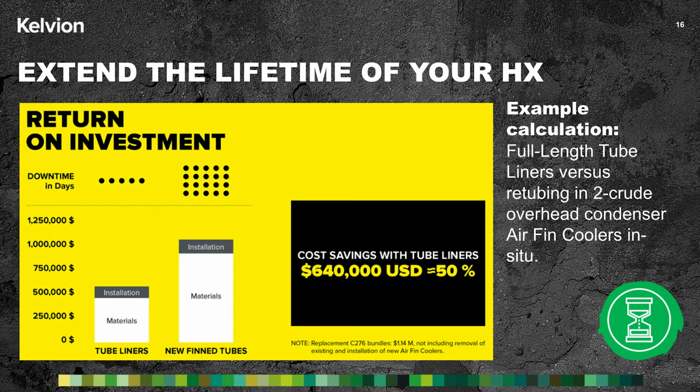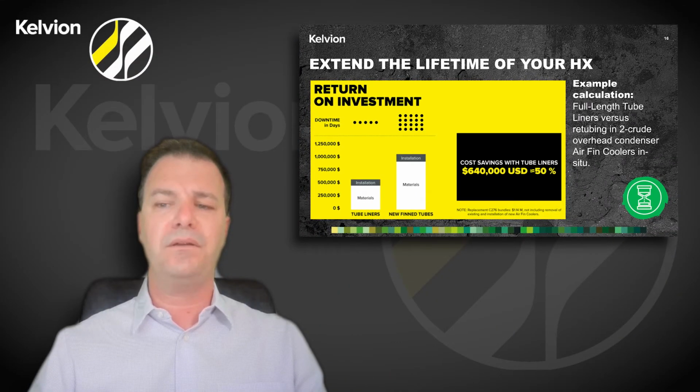Important to highlight, this is an apple-to-apple comparison, a real one, from a material construction perspective. We consider Hastelloy C276 sleeves compared to Hastelloy C276 tubes to the existing bundle. As you can see, there is a huge impact on CapEx savings as well as on the time needed to install the sleeves compared to either buying a complete new tube bundle or retubing it.